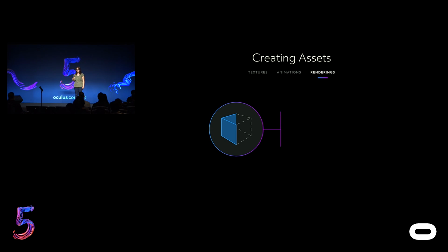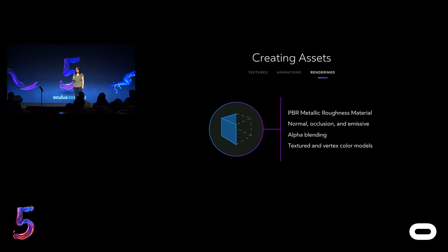For renderings, we support PBR metallic roughness material, and you can look at the GLTF specifications for exactly how that's implemented. We support normal maps following the OpenGL convention, we support occlusion, and we support emissive textures. We currently scale up emissives 20 times to increase bloom in home, so keep that in mind if, when you're testing your objects, your emissive looks blown out.